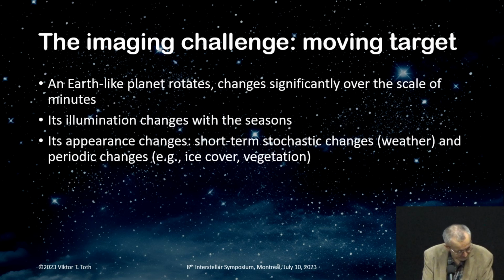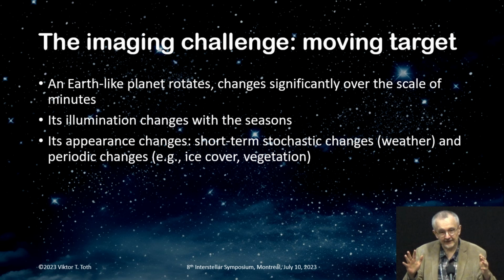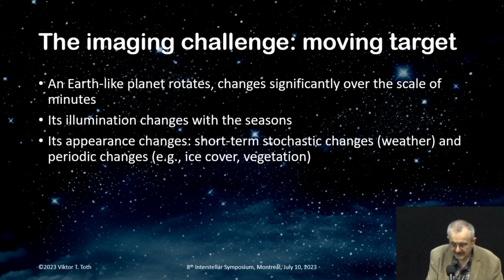So then there is the moving target. The problem is that that exoplanet is not going to stay still. We only have minutes to observe a pixel before it rotates too much, so there is motion blur. And then on the longer scales, it rotates, its illumination changes because it's in different positions around its orbit, around its whole star.